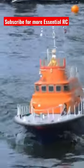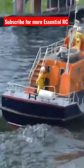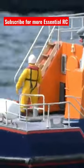I can't get the thrust in it yet, it's a 14 metre boat. So these were measured in metres, and they also had the draft marks in metres. So she's 14.02.